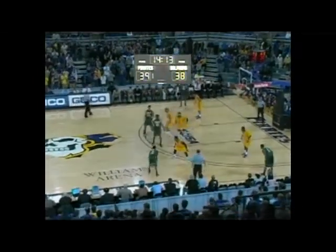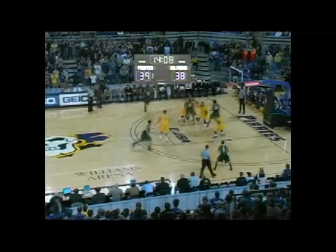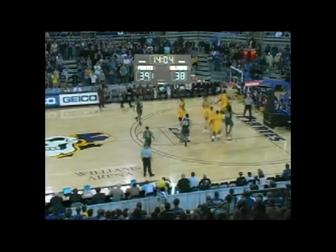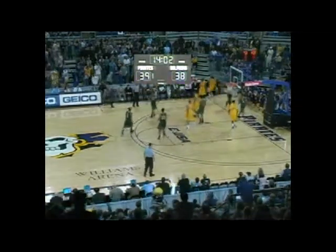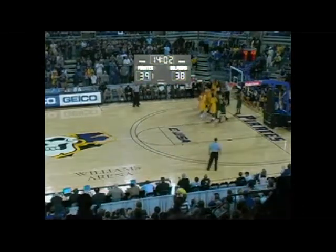39-38. The Pirates are on a 9-0 run. They've taken a 1-point lead. Here's Powell with the ball. Powell penetrates, kicks it out. Kahn has it there. Back to Powell. He penetrates again all the way to the basket. Coming across, Darius Morrow with his 26th blocked shot of the year. He blocks it into the cheap seats.